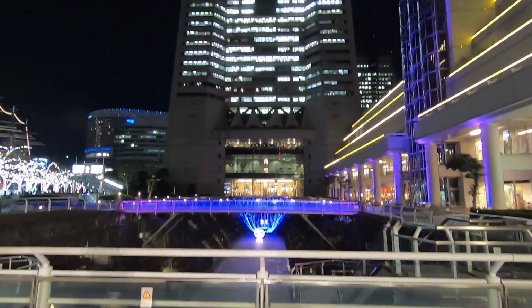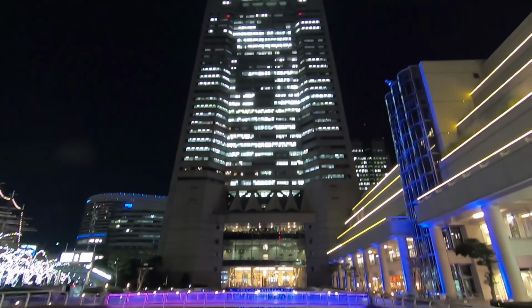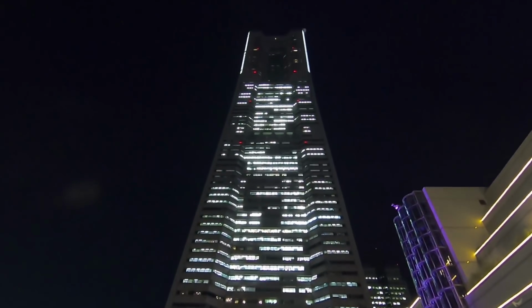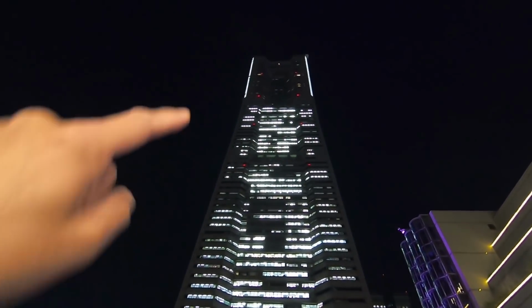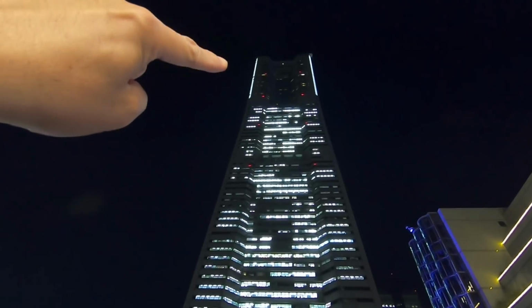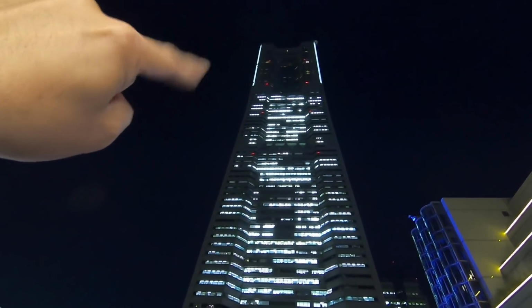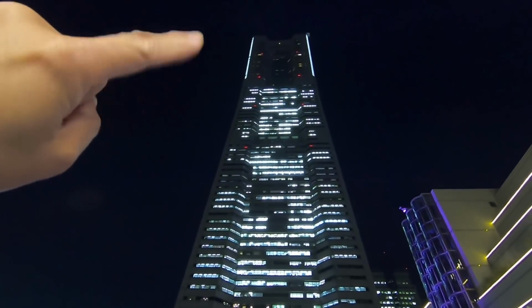Hey, how's it going? Hello, everybody. All right, we've teleported down to ground level, and this is what the hotel looks like from the outside. Check it out. It is actually the tallest building in Yokohama. You see, the hotel is actually up here. My room is around there on the 60th floor. Yeah, it's a pretty tall building.